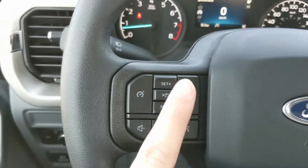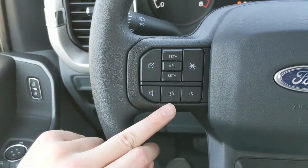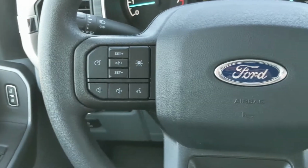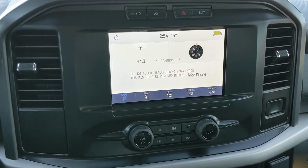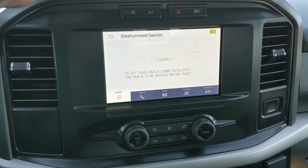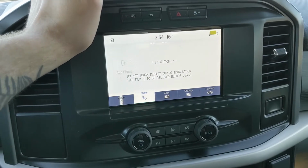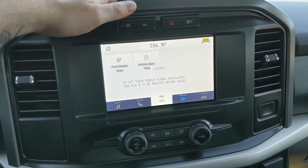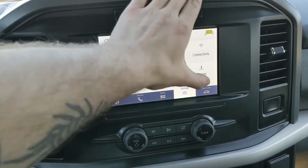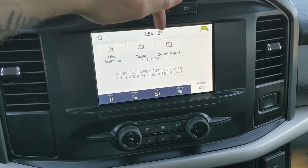But then moving on to the left, where you have your cruise controls with your lane keeping system and your hands-free phone and radio controls along the bottom. Then moving on to your center infotainment screen, which is radio and Bluetooth, so you have some options there for whatever you want to listen to. Then you have your Bluetooth phone controls, whatever apps you may have installed, and then settings for your screen and some other features around your vehicle, as well as your general truck features such as driver assistance, towing, and owner's manual.